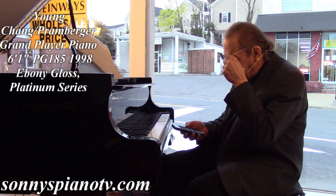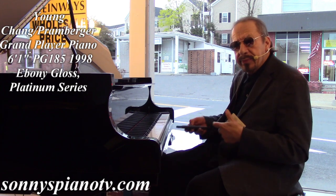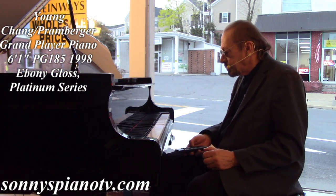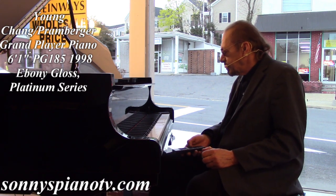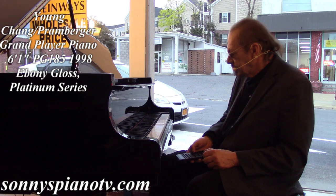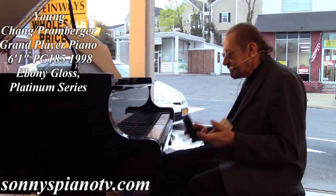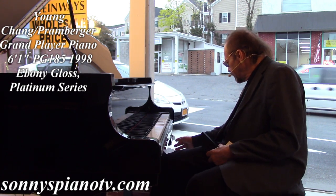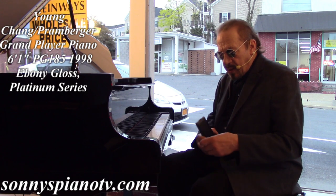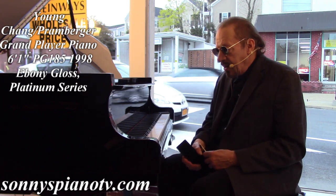Control the volume. Wonderful. Hours and hours of fun. You know, this comes with a whole bunch of floppy disks, all different types of music, and the floppy disk system is in very, very good shape. Got speakers underneath the piano, and you can have a ball with this.